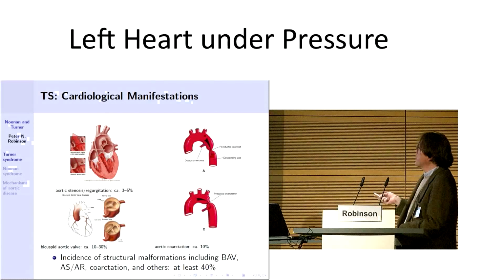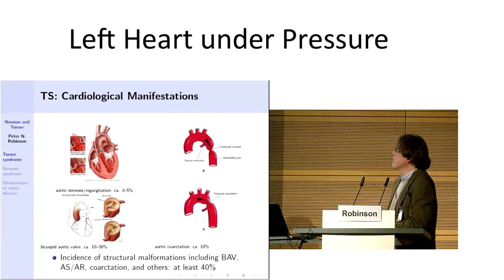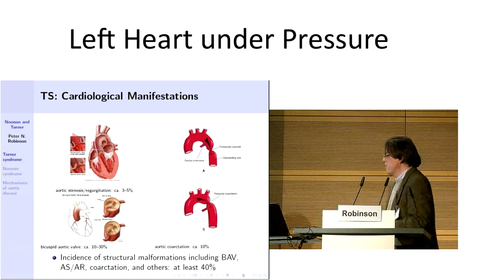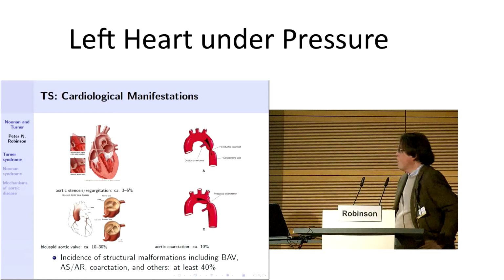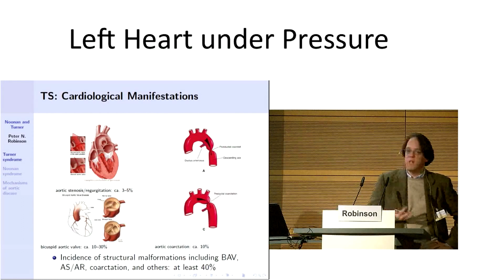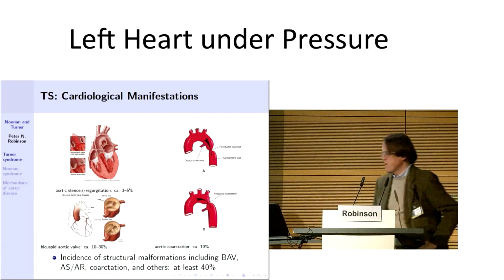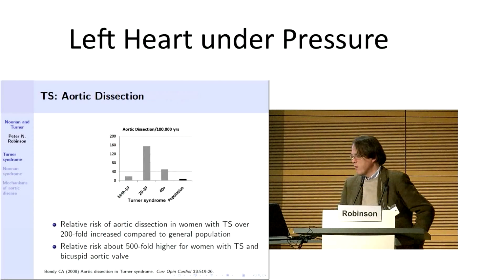I found that actually, I think the most common form is juxtaductal rather than pre or post, but I think it's a little bit mixed. About up to 30% have a bicuspid aortic valve, and maybe 5% have more or less severe stenosis and regurgitation at the aortic valve. There's a long list of other features that are increased in frequency, and if you take all of the structural manifestations together, you come up with an incidence of structural malformations of about 40% of the women.